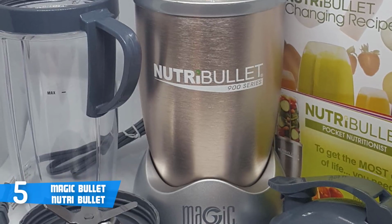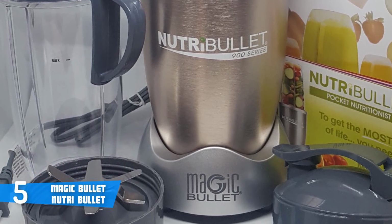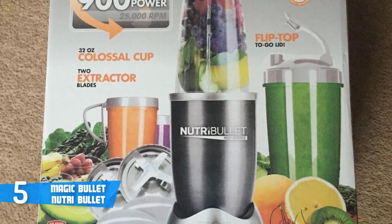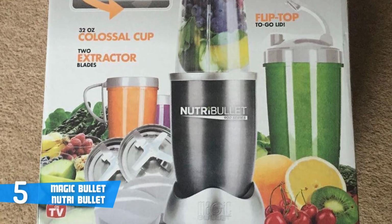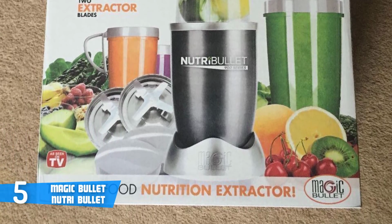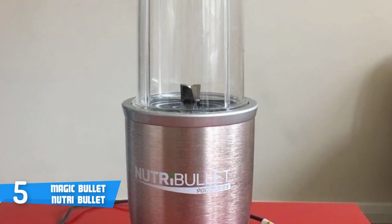Let's talk about performance. The Nutri-Bullet MBR 1201R is a compact mixer blender. It utilizes a 600-watt motor in combination with its tough, durable cutting blades to process fruit and vegetables with ease. In addition, this blender is pretty convenient and easy to use. Even kids could use it without any difficulty.